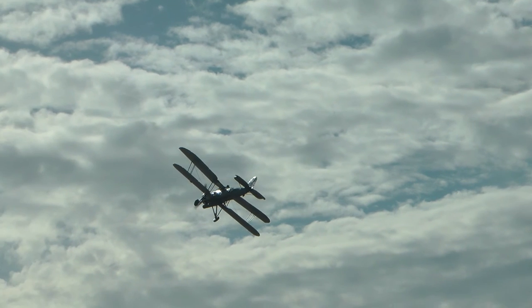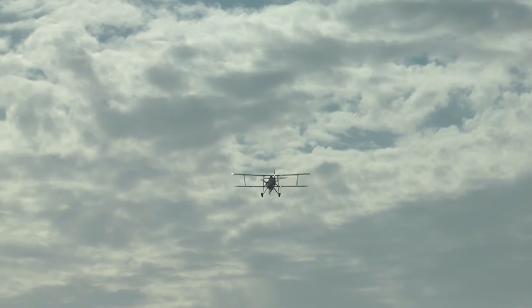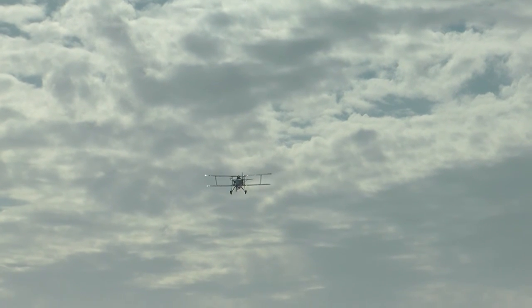Do give him a big wave and farewell there. An absolute pleasure, what a delight to see it, and a glorious day. I'm so glad they made the effort to come up. Not an easy job ferrying this aircraft around the UK when the weather's up and down like a yo-yo.